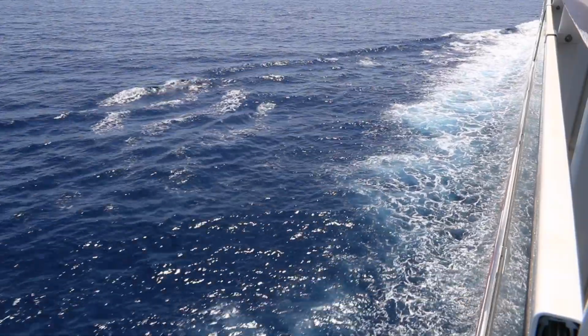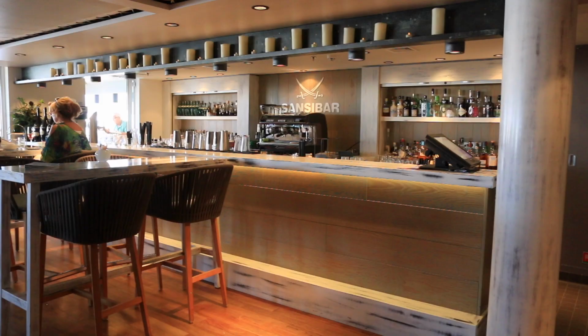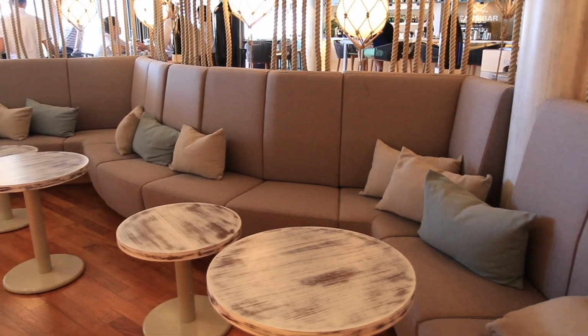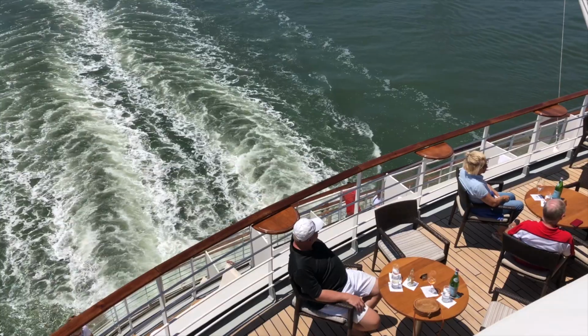Two venues which I really like, the first of which is Zanzibar. This is based on a famous German beach bar. It's also open air. It's a great spot, not only for drinks, but in the evening they'll often have music there, live music, or a disco playing.